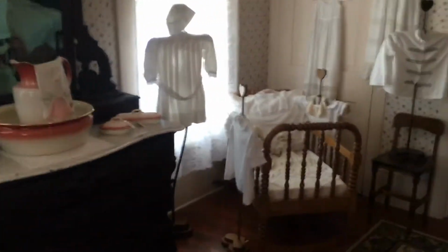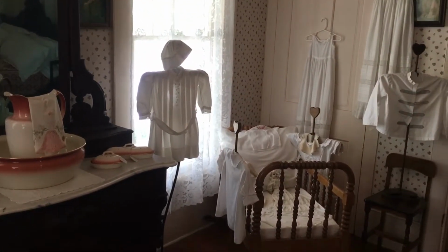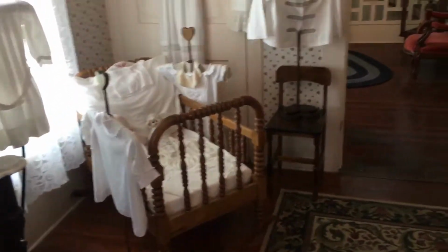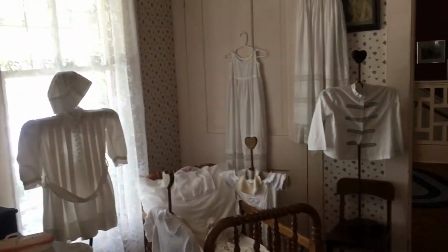And most of the boys, like everybody was in a dress until they were like 2 or 3. Until they were potty trained, and then boys went to suits because it was easier when they're younger in dresses. And then when they were potty trained, they went to suits. I'm glad I grew up after they did. It was just easier, I guess.